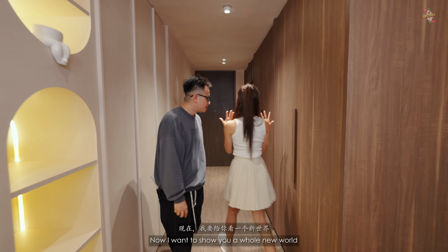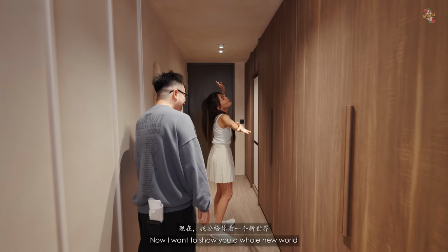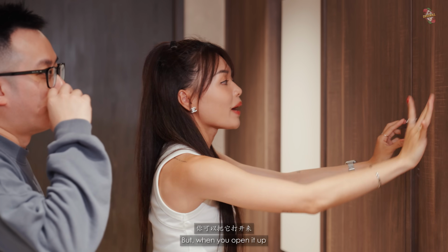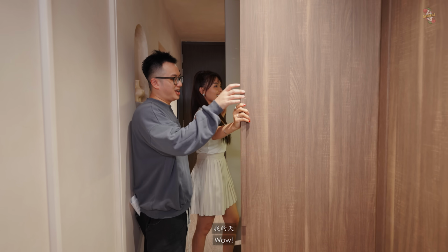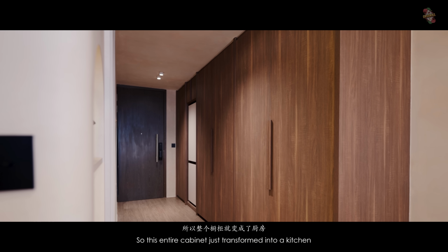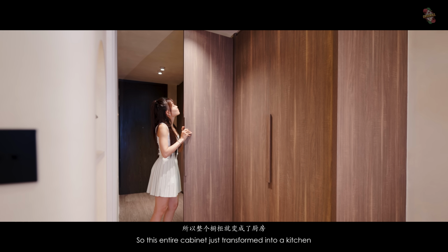Now, I want to show you a whole new world! Wow! Are you ready? Yes! Okay, this is the concealed look that we're going for, but when you open up, you can push it in. Oh, both can? Yeah! Oh, so this entire cabinet just transformed into a kitchen.